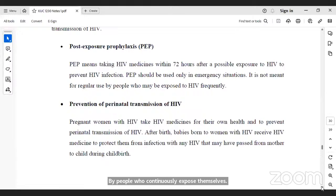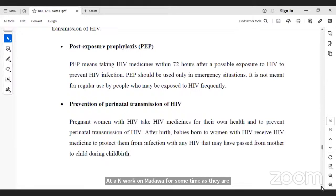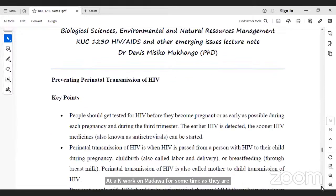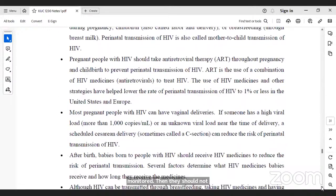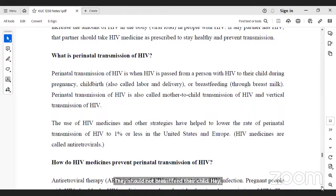Pregnant women, they can try and get tested. If at all they are positive, they will be put on drugs, I think from the second trimester. Then upon birth, hawatazalishwa the normal way, they will go through cesarean section. Then mtoto ataekewa kwa madawa for some time as they are monitored after birth. Then they should not breastfeed the child. Okay? They should not breastfeed the child. HIV testing, yes, recommended for pregnant people because it is not about the mother. It's about the new life that the mother is carrying.